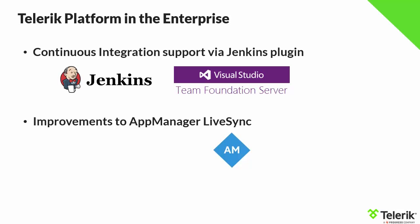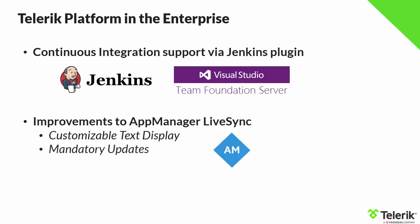Our updates to App Manager Live Sync include the ability to customize everything about the process, from the text that is shown to your end users when there's an update available, to making app updates mandatory, to customizing when and how the updates are shipped.